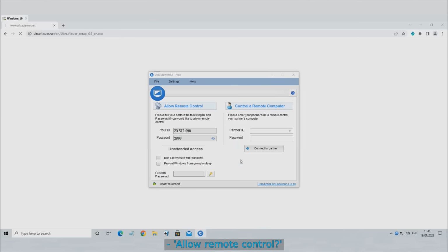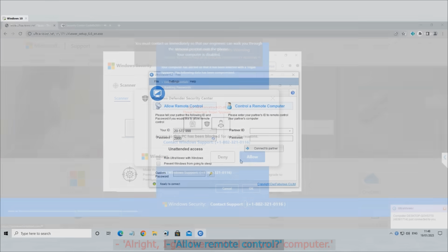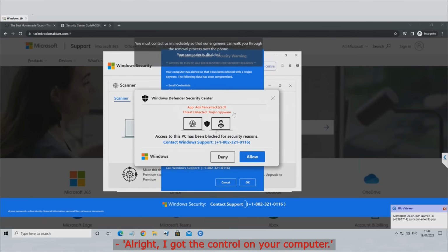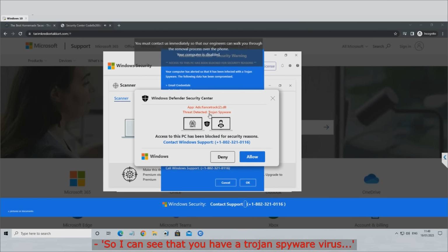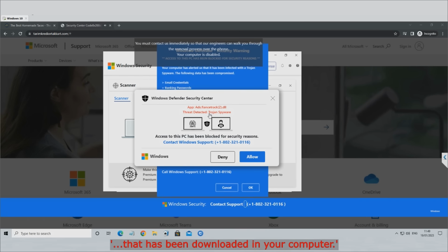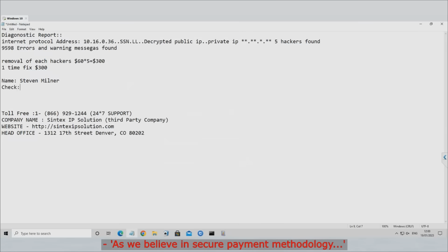Did you type that in www.ultraviewer.net? Allow remote control. Alright, I got control on your computer. So I can see that you have a Trojan spyware virus that has been downloaded in your computer. As we believe in secure payment methodology, you have to make the payment through the check. So could you please grab a checkbook handy with you?